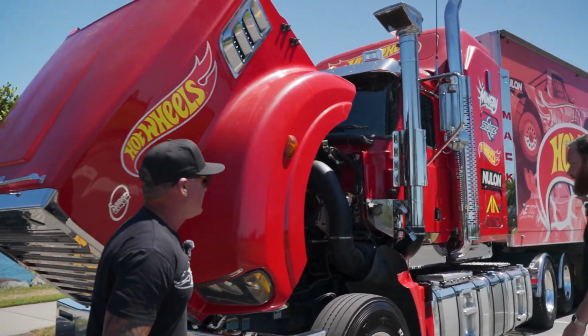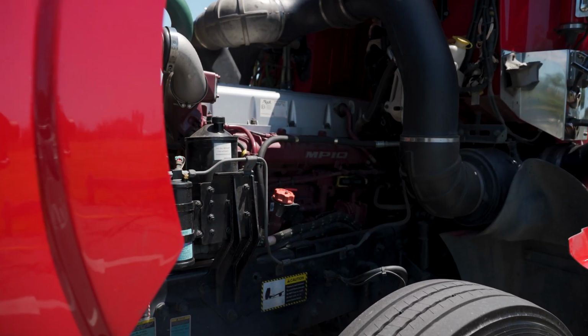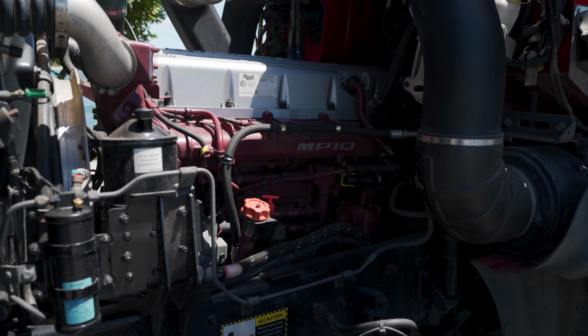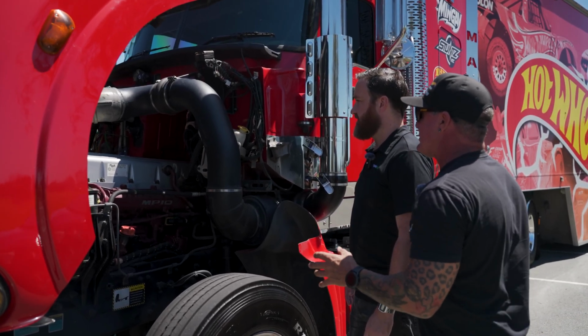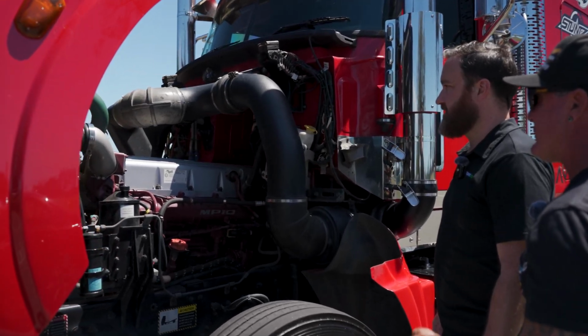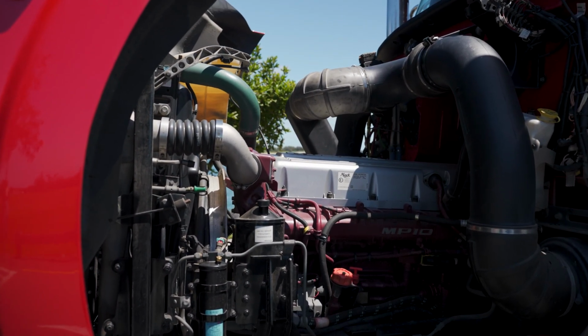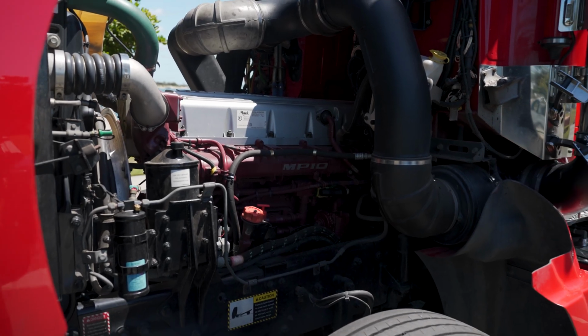So this is the big banger? Yeah, this is the big banger. As you can see, being low kilometres, it's pristine condition. Unbelievable. Oh, it's brand new, isn't it? So it's an MP10, made by Mack especially. Like I said, it's got 685 horsepower, absolutely pulls a freight train. So it's a real good engine. So 685 horsepower up the front.